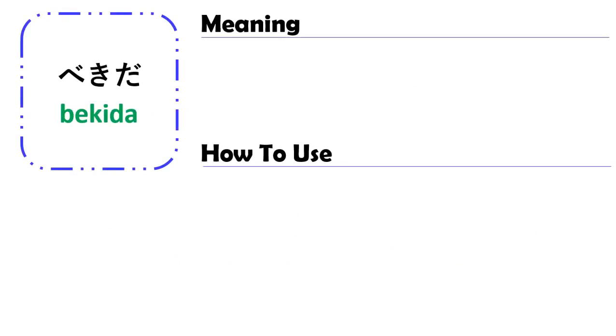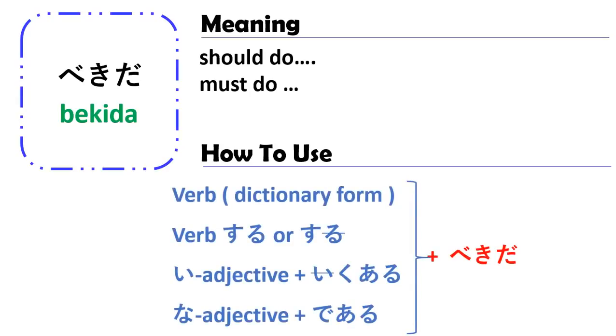So next we are going to learn about the grammar of bekida. The grammar of bekida means should do something or must do something. So how to use it? In Japanese, when you use the verb with bekida, you should change the word to the dictionary form. But in the special case of the verb suru, you can use suru bekida or su bekida. For example, shinpai suru bekida, or you just say shinpai su bekida.